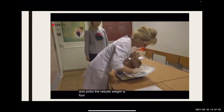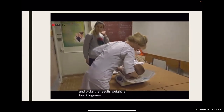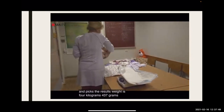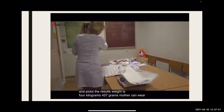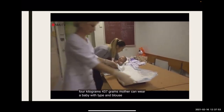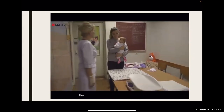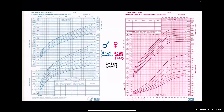Weight is 4 kilograms, 437 grams. Mother can wear a baby with diaper and blouse. We record the results. Yeah, pretty much that.